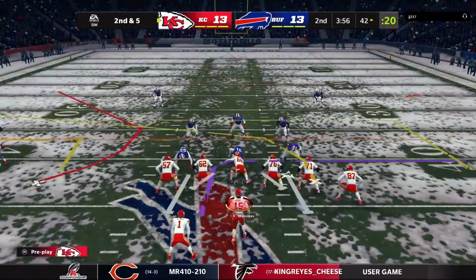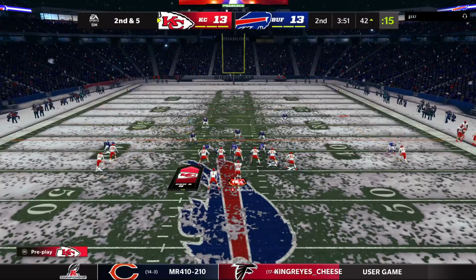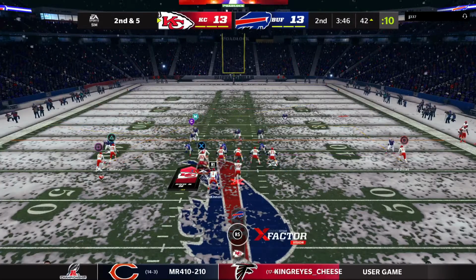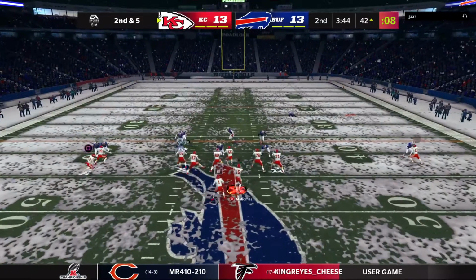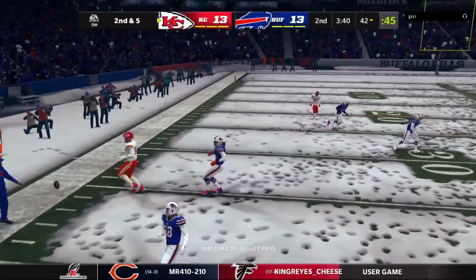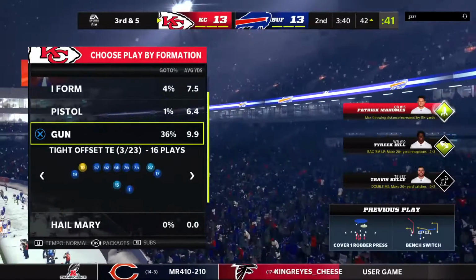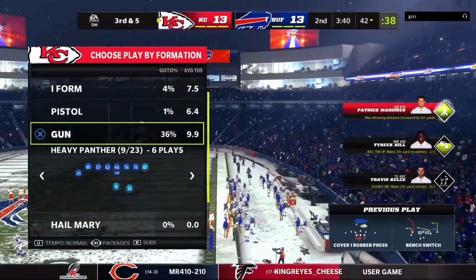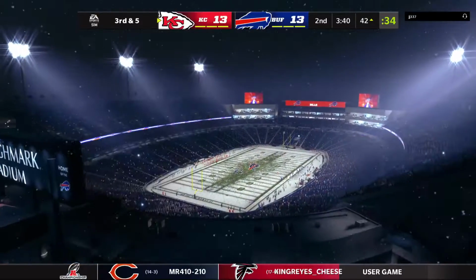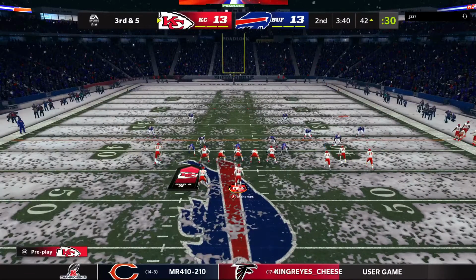After the pickup of 5, here's 2nd and 5. Looking to throw is Mahomes. And that is knocked away in the middle of the field and incomplete. And that's a nice job there because you've got to play the ball, not the man when in coverage. That'll keep you away from a lot of needless penalties, and he's able to knock that one away. They come up now 3rd and 5 following the incomplete pass.